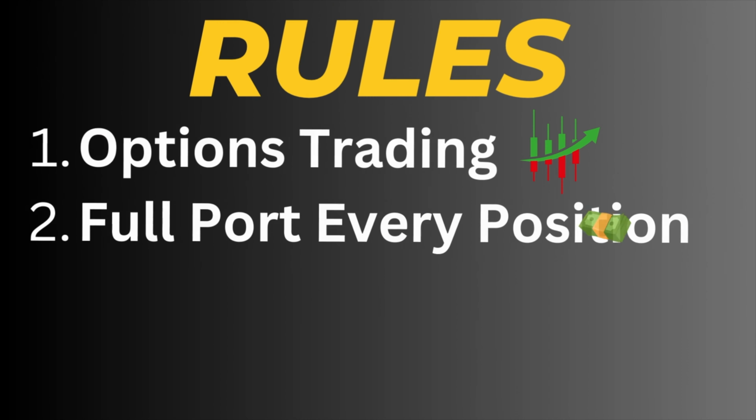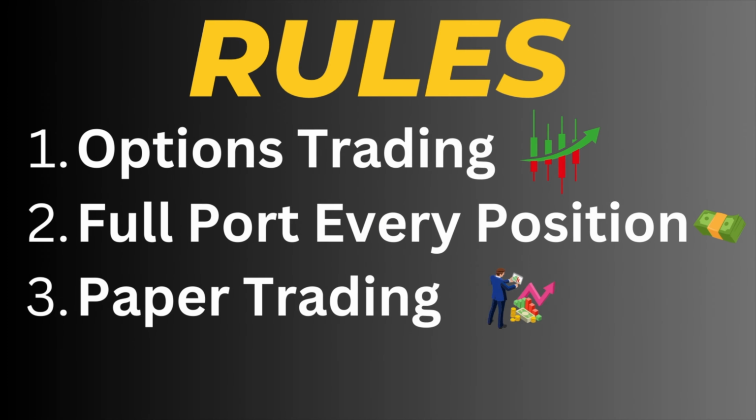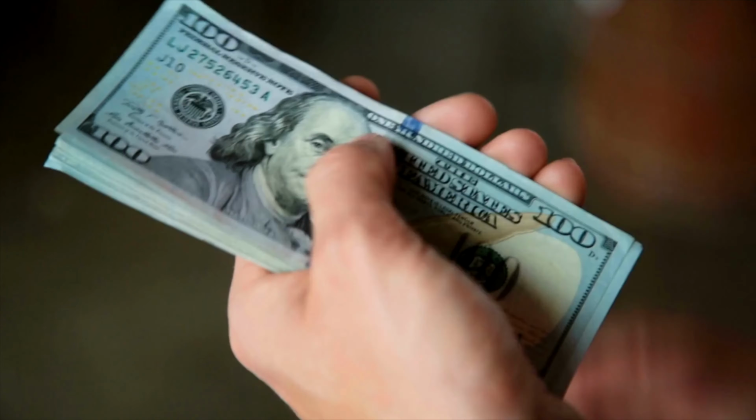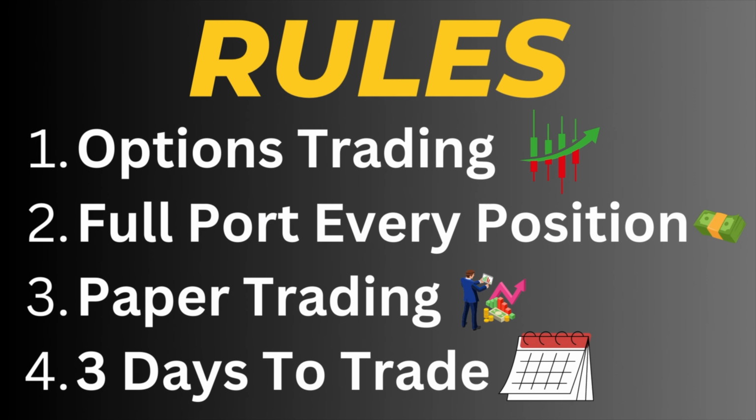Rule number 2 is that we're going to be full porting all $10,000 into every position. Rule number 3 is that we're going to be paper trading because no one in the right mind should ever risk this much money, especially when you're options trading. And rule number 4 is that we're going to have 3 days of trading to beat the S&P 500 or Vanguard's VOO. And with that, let's get started.